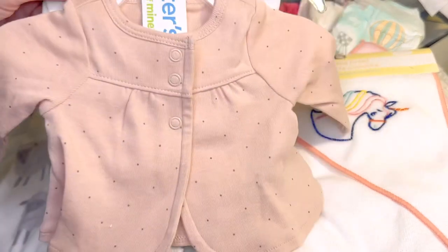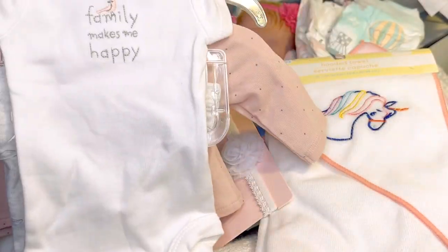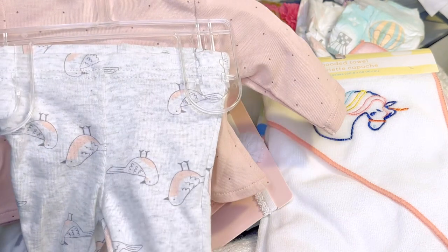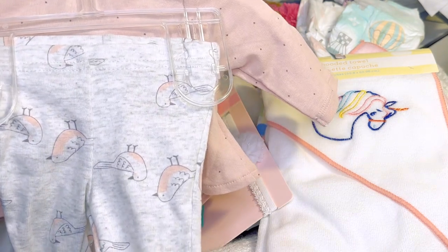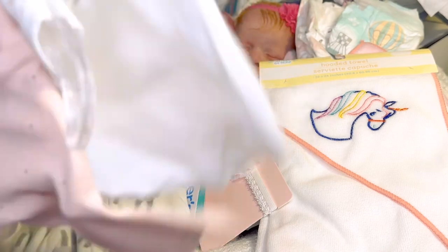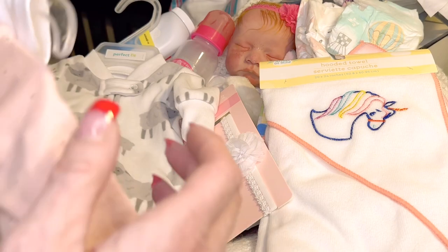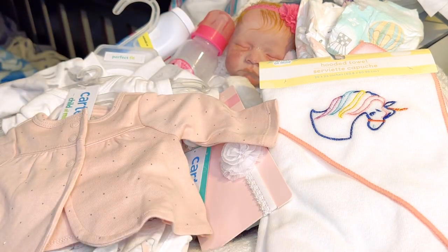And then she'll come with a day outfit as well. This is a three-piece outfit. It says, family makes me happy. It's the little white onesie, the little pants that are a heather gray with little birds on it done in a peach color, and then the little suede top that buttons, three buttons down. So she'll get that as well. And then, of course, you saw the blanket she'll be wrapped in, all that.